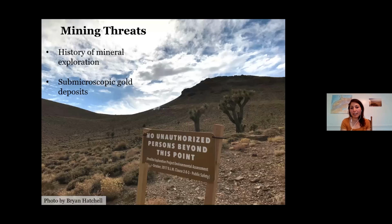But today, the type of mining that's being carried out in these areas is quite a lot different, and the scar that modern mining leaves is much more impactful. So the Conglomerate Mesa area specifically, which is just south of Cerro Gordo, has had a long history of mining exploration, dating back, as far as gold goes, to the 1980s.